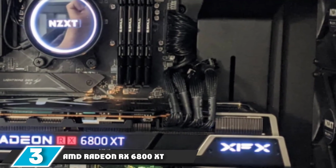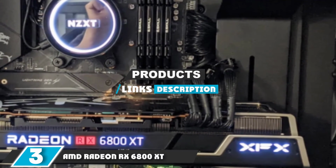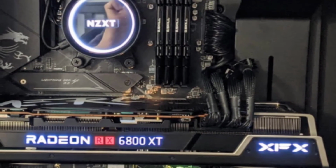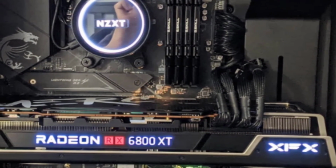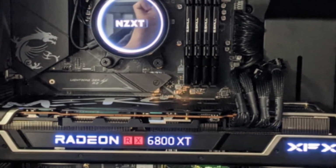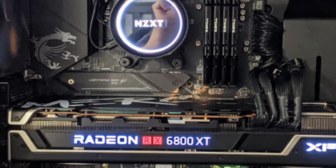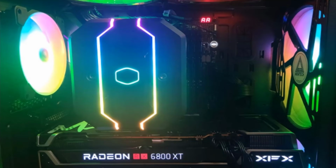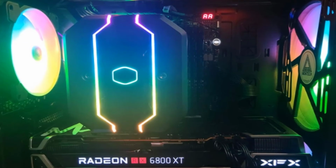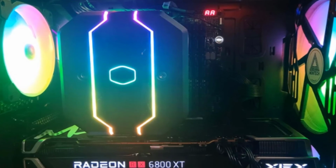The number 3 position is held by the AMD Radeon RX 6800 XT. The new-gen offerings from AMD came out of the block strong and made a decent riposte to Nvidia's 30 series cards, with the top pick from Team Red being the RX 6800 XT. It's in the same weight category as the RTX 3080 card and punches back hard. It really does go toe-to-toe with the 3080 on performance, and it too can give 4K gaming a proper go.